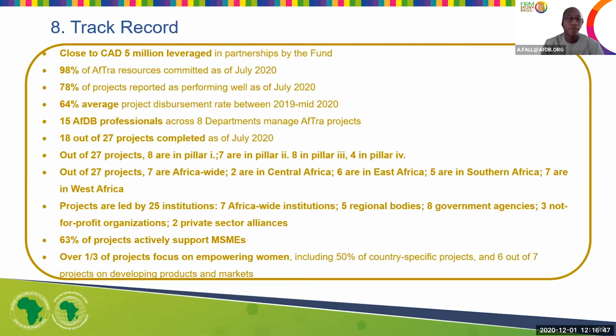So what have we accomplished so far? We got 15 million Canadian dollars from Canada. But throughout the projects, we've been able to leverage close to 5 million Canadian dollars in addition with countries and beneficiaries. So far, 98% of AfTRA resources have been committed as of July 2020. I don't know if this is good news or bad news, but essentially we don't have money to commit anymore. But when I talk about the way forward, hopefully there'll be light at the end of the tunnel to get more resources and continue delivering on activities.